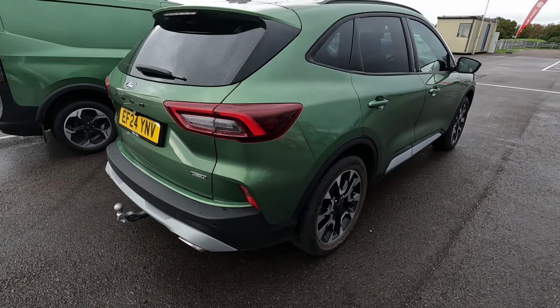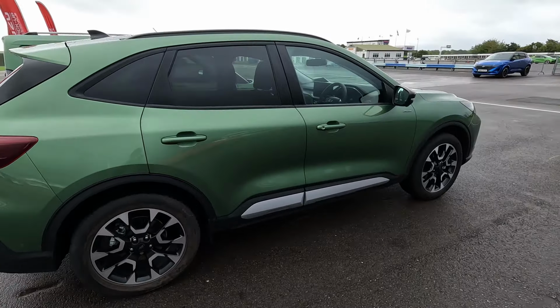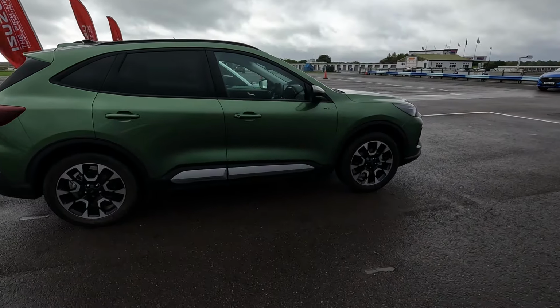What do you guys think of the interior and the wheel? The wheel actually feels quite nice as well. I can give you a touch and feel, my first impressions of this.